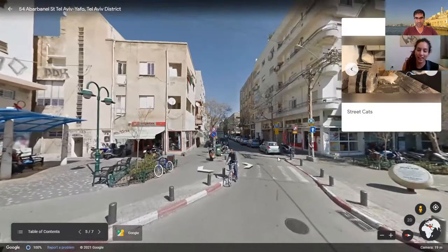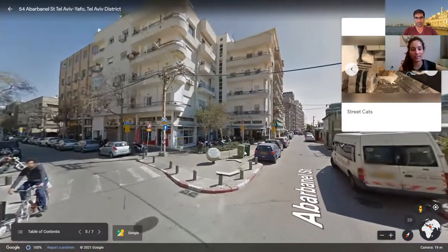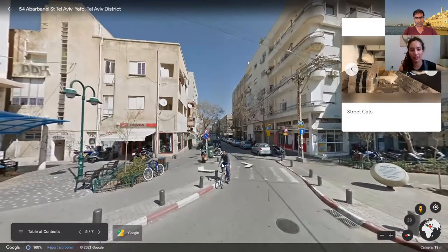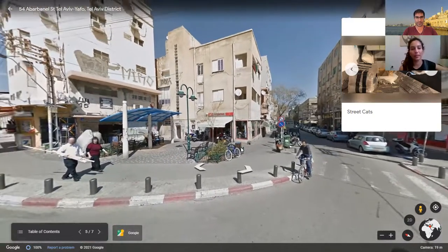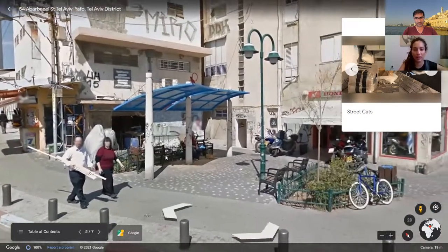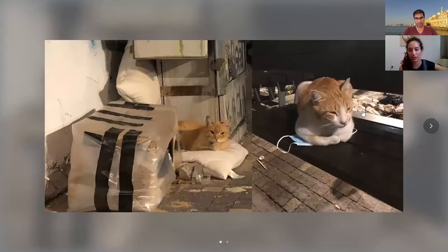Yeah, this corner is the Street Cats location. We're talking about Abravanel Street and Florentin Street. It's a Barbanella corner, Florentin. Yeah, okay. So this location with the benches and everything has become a good place for cats to be, because we don't only take care of hungry people, we also take care of hungry cats. People bring blankets and they make waterproof boxes for the cats to sleep in and cuddle. They bring pillows. This is Alex on the right, sitting on a mask. He's so cute.